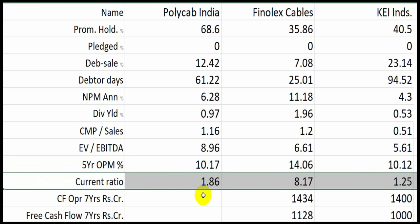Current ratio for PolyCab is 1.8 times, that is, their current assets were around 1.8 times higher than their liabilities that they had to pay in the current year. KEI Industries is also in a very comfortable position. Finolex Cables current ratio is quite high at 8 times, so this needs to be rechecked.